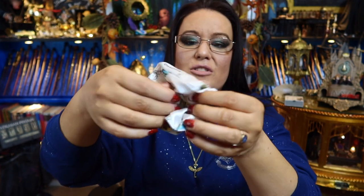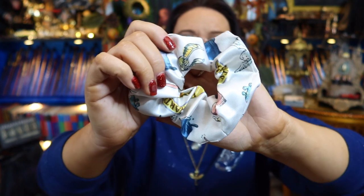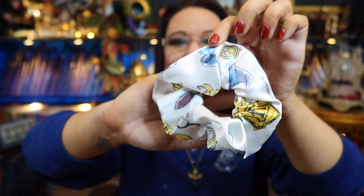Oh, I love their scrunchies. I'm not lying, I freaking love their scrunchies. I've got the Honey Dukes one, right? And I have used that till the elastic has gone really loose. I love it. I absolutely love it.